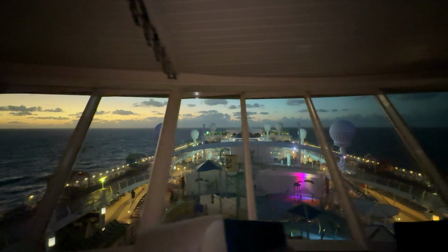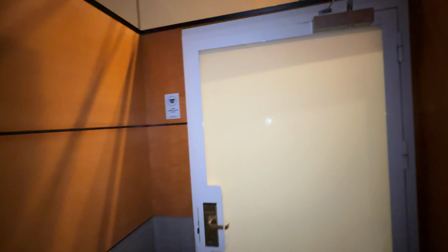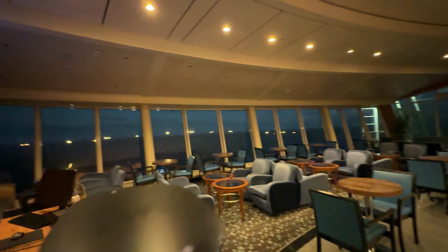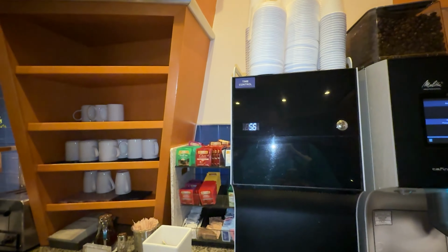Starting on deck 14, here is the Viking Crown Lounge area with Oliver Twist Bar. The Suite Lounge area and the Crown Lounge are what used to be called the Diamond Lounge, which is for Diamond and above loyalty members. They have different food items throughout the day, as well as the coffee machine, and a deck to sit outside where you can also see the sports court.